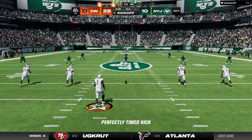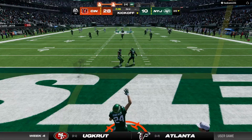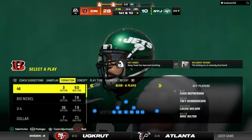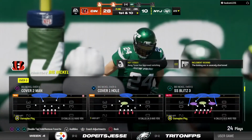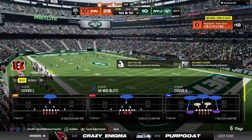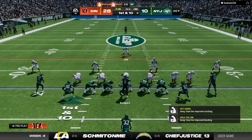After the touchdown, McPherson on to kick this one away. Fair catch going to be taken, and this will be moved out to the 25. Take over 1st and 10 at their own 25-yard line. The New York offense taking over for their next possession.